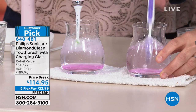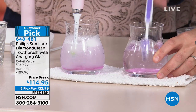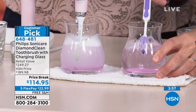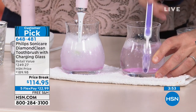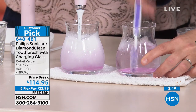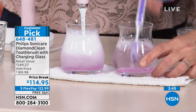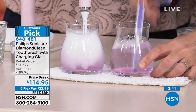This is the difference in that Sonic technology. You'll notice that Adam's moving the toothbrush. I'm not moving the toothbrush. All I'm doing is placing it in there. So imagine this being up and along your gum line. It's cleaning where the toothbrush isn't going. If Adam continued to do that over and over for 2 minutes straight, what I do in 2 minutes' worth of time, it would take Adam 1 month to get the same results.